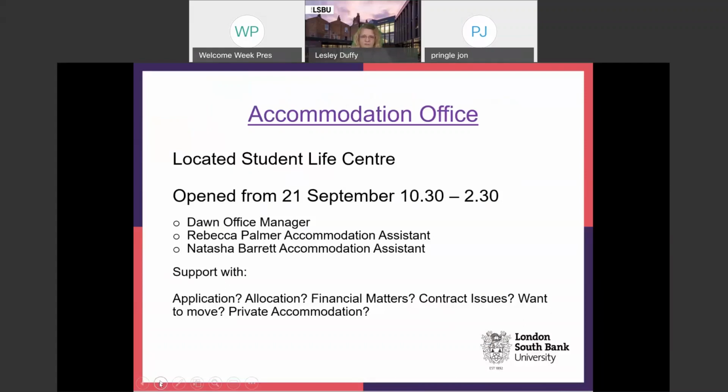For those that are resident already, or those thinking about coming into accommodation, we have an accommodation office based in the Student Life Centre. We're not open at the moment, but we're looking to reopen the office on the 21st of September, from 10:30 to 2:30. You'll find Dawn, who is the office manager, and we've got Rebecca and Natasha. All of them are very experienced accommodation staff, and they can support with anything from the application to the allocation, any financial matters, contract issues, if you want to move, and they also have information on private accommodation.